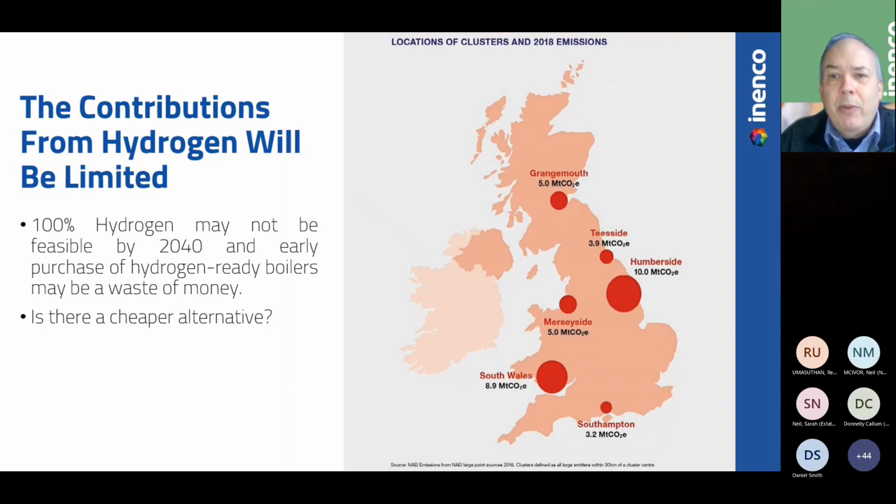But you see, what will happen is the early hydrogen production tends to be made from natural gas. So they take methane and strip out the carbon to produce hydrogen. If that carbon is then sequestered underwater, that does make it zero carbon, but it's still a finite resource. It's still using natural gas, which is not sustainable. So the only way to make it sustainably is actually by electrolysis.